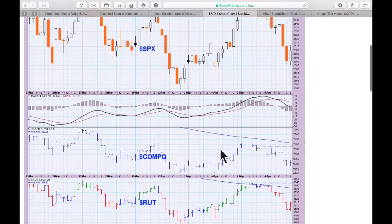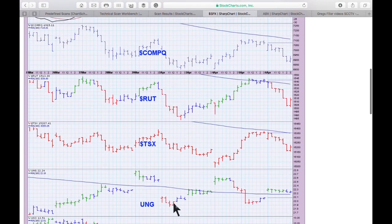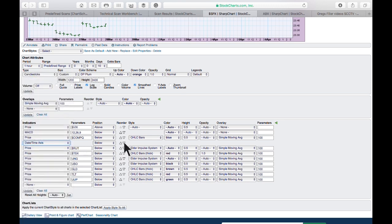This video will show you how to add a date line to your charts. So if you have a whole bunch of stuff piled up here and you want a date line farther down, there is a way to put it on there and how to move it. Down here under indicators, it's one of the options, date time axis, and by just moving it up and down with these triangle arrows, and notice this little blue arrow that moves with it, it'll help you position it exactly where you want it.